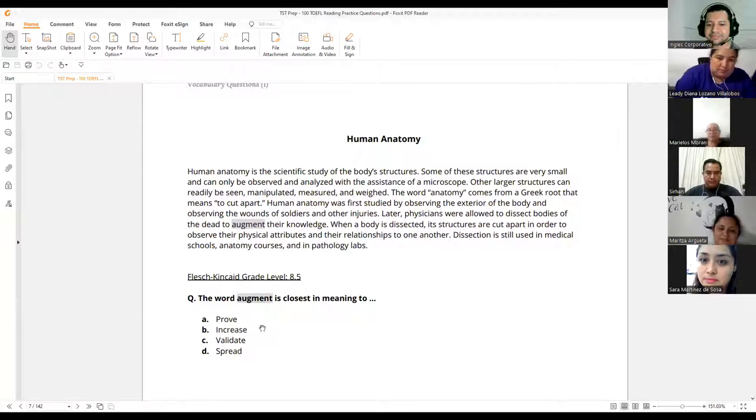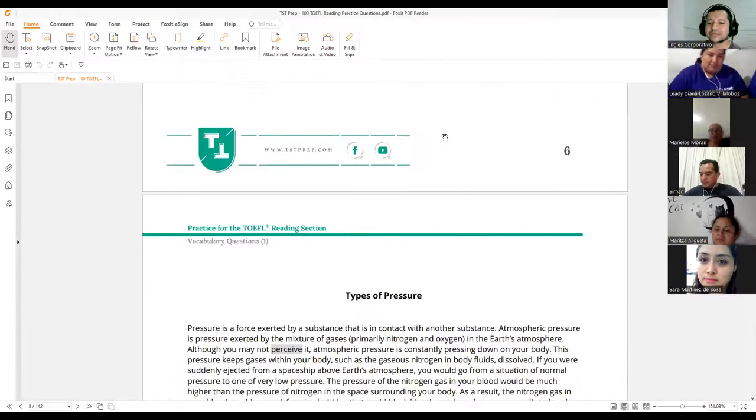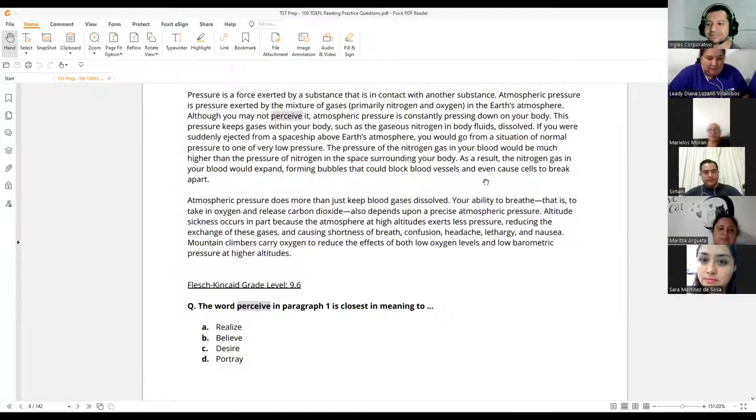So everybody says it's letter C, right? Yes. What is the meaning of augment? Augment is closest to increase, right? Aumentar. Augment, aumentar. Increase, incrementar, right? So is that to augment or increase their knowledge? Yes, letter B, perfect. Now, number 2, type of pressure, right? I have letter A.